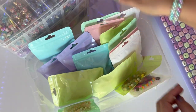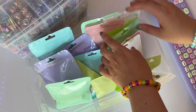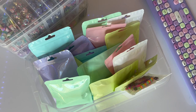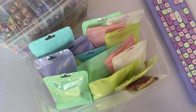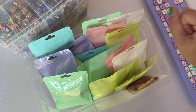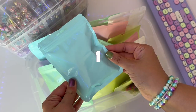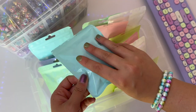Okay, we can even play a game. Let's play a game to go through these ones so that you guys can check it out. So let's say that you guys have to pick a number from 1 to 3, okay? So pick a number from 1, 2, or 3. And I am going to be picking this one. If you chose the number 1, then this will be your package.